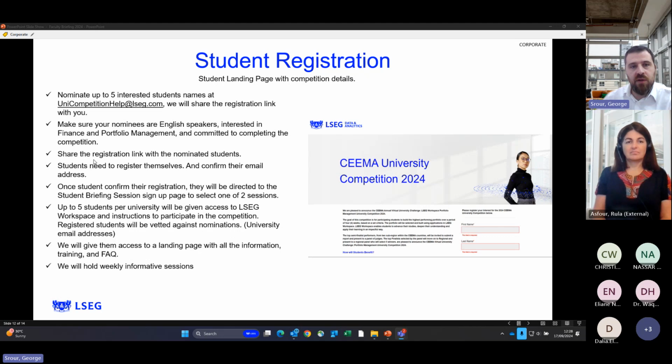We'll share the registration link with you and with the students. They will register just like you registered to these sessions. Once they confirm their registration, they'll be asked to sign up to 2 of the sessions. Then when we open the platform, we'll give them the trials and do the trainings with them just before, and we'll give them access to the landing page. As last year, we'll have a specific page for the students with more videos and more PDF guides on how to do everything in the platform. We'll give them access to all the recordings of the sessions.